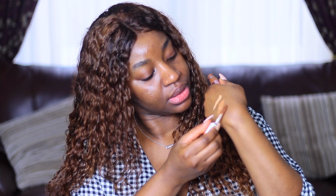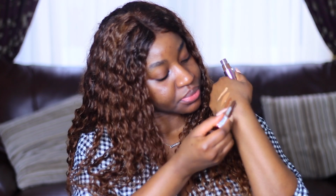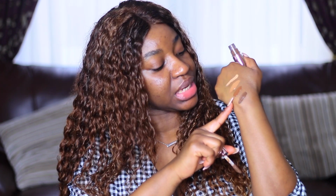This is C16 and it's quite warm, so I'm thinking this is what I'm going to use for my contour, because I don't really like that ash contour look. And this is C17, which has a gray undertone to it, and it looks like it's going to be very, very dark for me to highlight with. So I think I'm going to go with C12 for my highlight color and C16 for my contour.